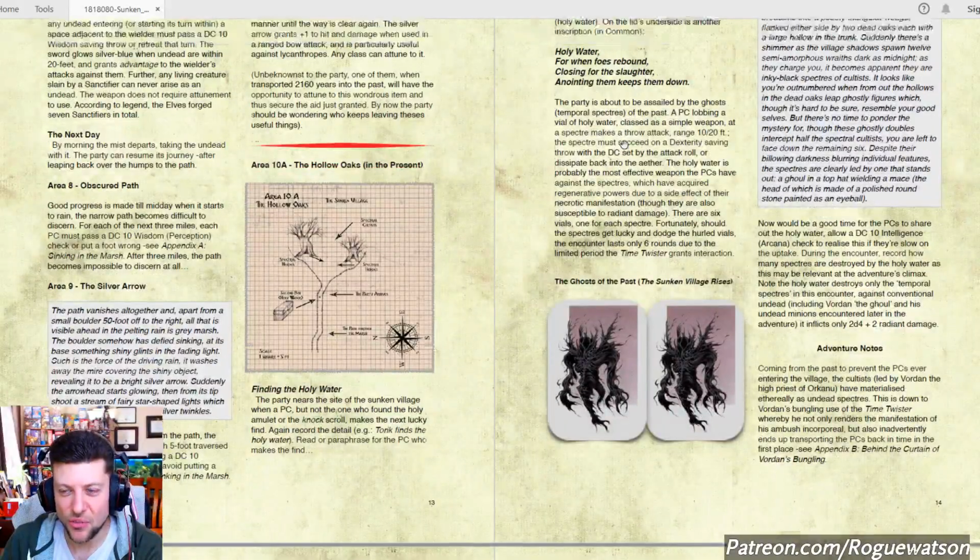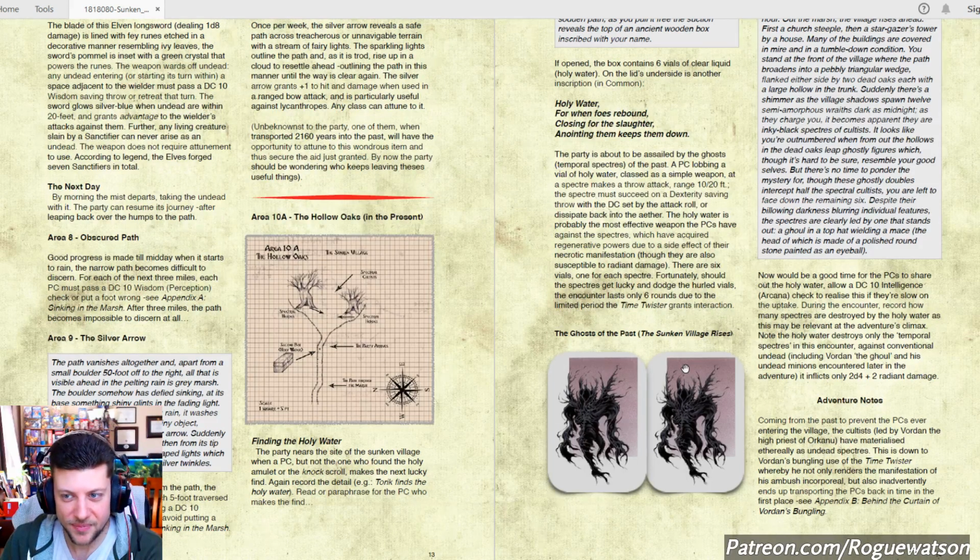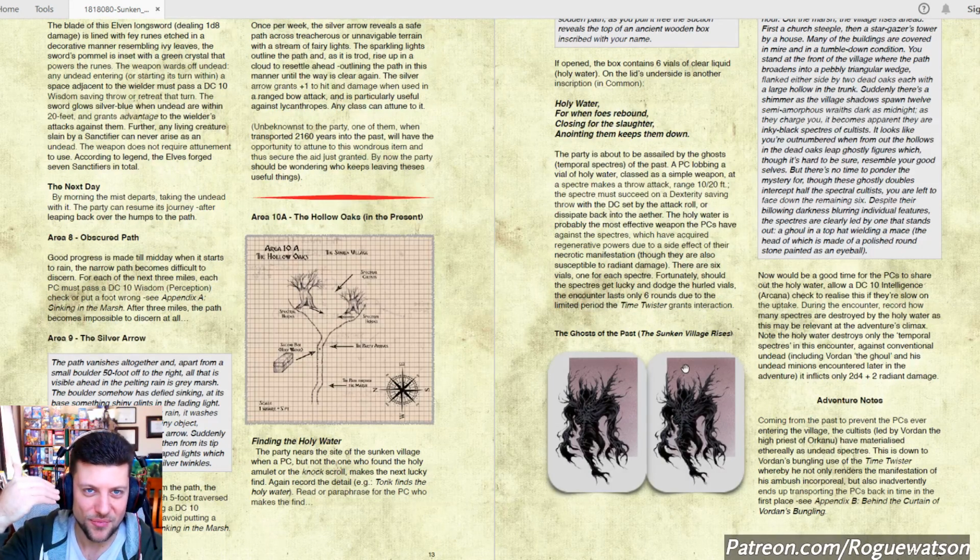They get magical holy water, and this is when it starts getting interesting. They're attacked by a bunch of specters, which is actually the final boss trying to prevent the heroes from going back in time. So he has time traveled. He's got the actual time travel device, the time twister. And in doing so, when he attacks, the players actually see ghostly versions of themselves attacking half the squad, which is their party from the past.